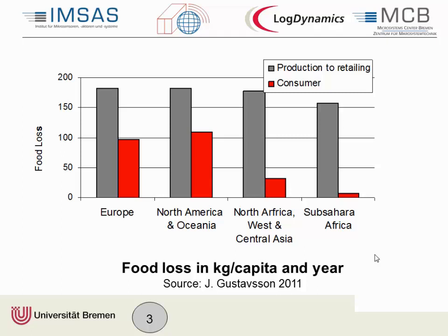Now, in rich countries where there's a lot of food available, we lose a lot by problems of the supplier. In countries where food is more valuable, like Sub-Saharan Africa, people take more care. So the red part, what consumers lose, is drastically less. But the gray part, which is lost between production and retailing, is not reduced. So there are obviously some real problems happening in the supply chain.